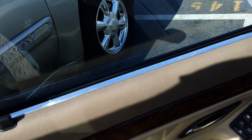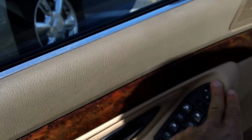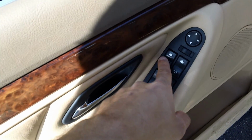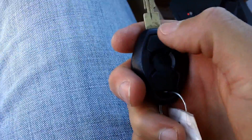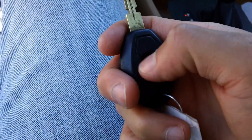Door panel, everything you touch is just cushiony. Absolutely everything you put your hands on. The memory seating functions are right there, up to 3 settings. The door pocket, even the inside of the door pocket is cushiony. Power mirrors, auto up and down functions for all the windows, window lock. These controls are very cheesy in my opinion. It just doesn't feel like that of a very high quality. Unlock, lock, and release the trunk. There should be a BMW logo in here, but it seems to have fallen off.